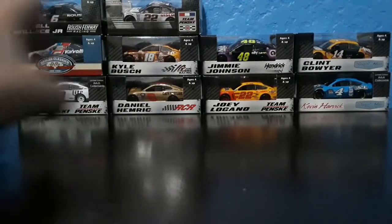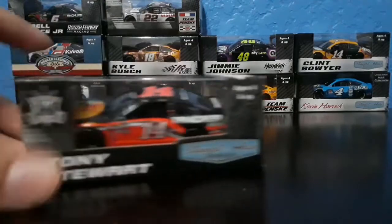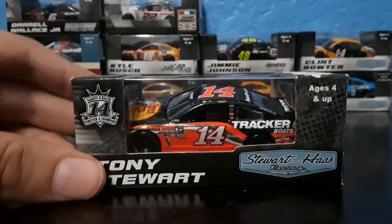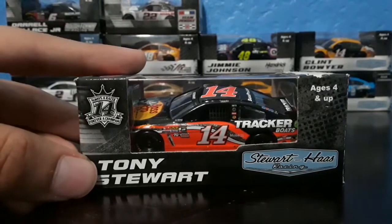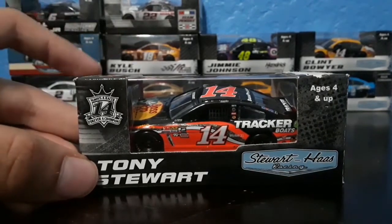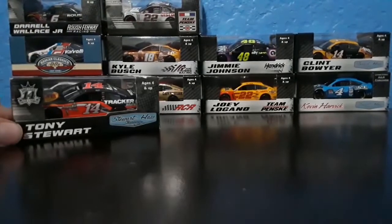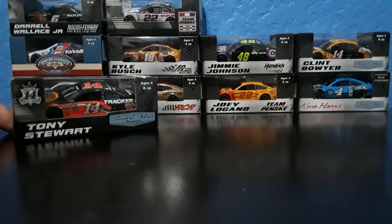Because these were two nice. Let's get to the third diecast for the $10. It's actually another 2016 diecast. Tony Stewart's Bass Pro Shops Tracker Boats number 14 Chevrolet SS. Now, if you guys have been watching my recent diecast review, shameless plug, you might actually remember that I made a diecast review on a 1/24 version, so I'll get it out right here. Just wait. I have it right here.